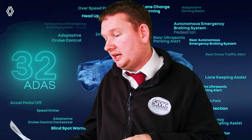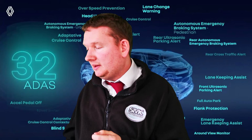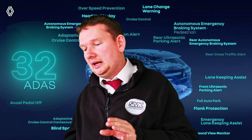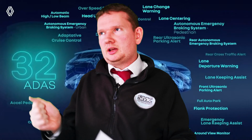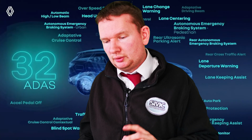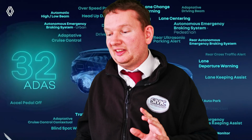You'll also get 360-degree camera, so you'll get full round view of the car when you're parking. You'll also get automated park assist. My understanding is that that will be a self-park system. Blind spot warning and lane departure prevention when overtaking. So basically what the car will do is if there's something in your blind spot you can't see, it will bring an alert up on the mirror, but then the car will actually stop you from moving into that next lane. So to kind of alert you to something that you may not have seen. That is a really good feature. You've also then got rear automatic emergency braking, rear cross traffic alert.